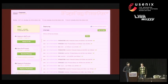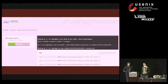Here's what it looks like. It's not very fancy. It's pretty, but it's not very fancy. There's a bunch of buttons there. You push a button and you see what happens when you push that button. You see the code that's happening. You see the scripts that are getting run. You see a progress bar. But ultimately, you've just pushed one button and you're watching what happens.